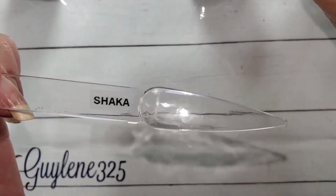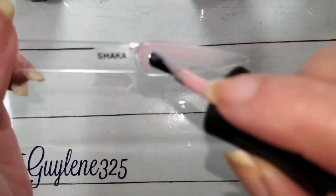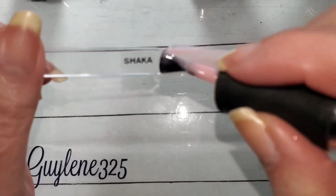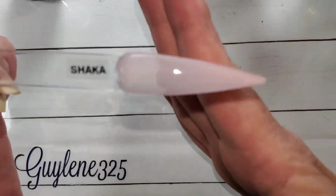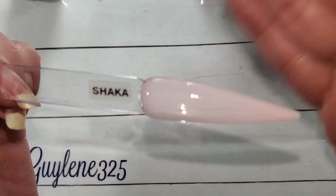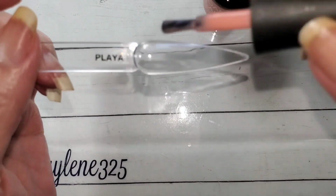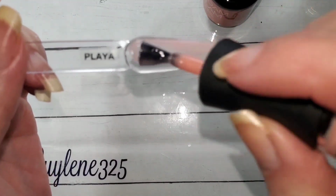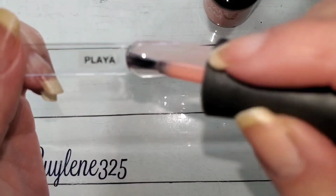They're all gorgeous. Those two, Aquaholic and Surf and Skate, such pretty colors. Shaka is a little more pink leaning, and then Playa is definitely more peachy. These are all 1 coat.